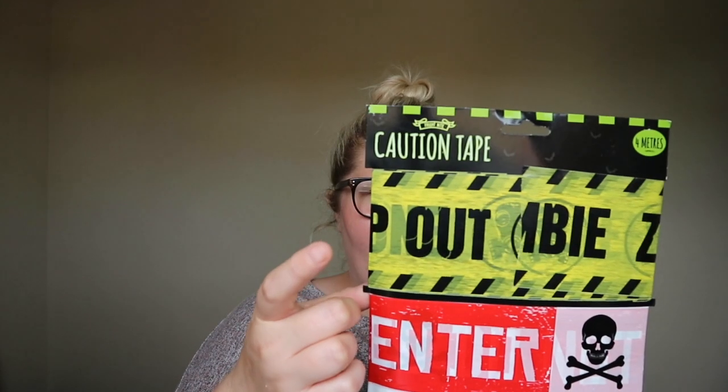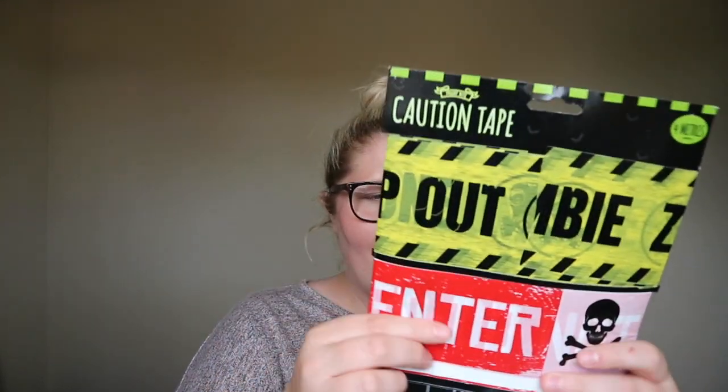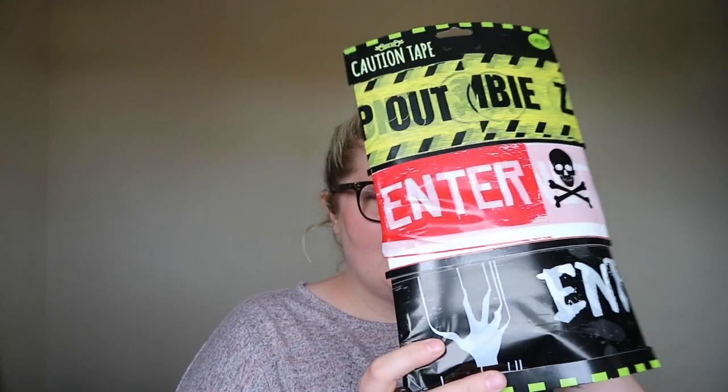I picked up some caution tape. I'm not quite sure what it says. Oh, zombies keep out. This one is haunted, do not enter. And then this one, I think, might say enter if you dare. I'm not quite sure, but I'm going to put these on my front door.